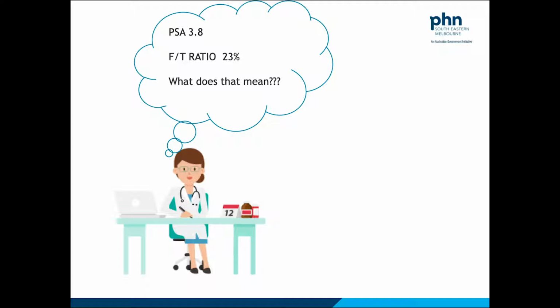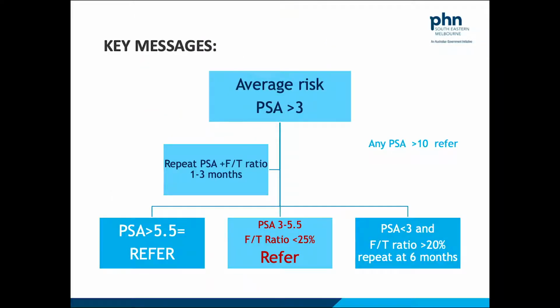What does that mean? This slide is the summary flowchart of what to do if the PSA comes back above the threshold, which is 3 for a man of average risk or over 2 for a younger man. If the initial PSA is over 10, automatically refer to a urologist. But if the PSA is over 3, repeat the PSA with a free to total ratio between 1 to 3 months. If the PSA comes back over 5, refer.